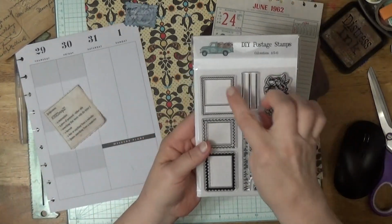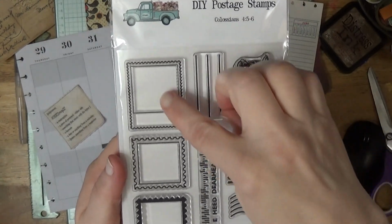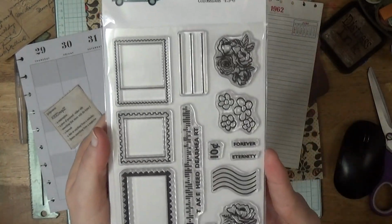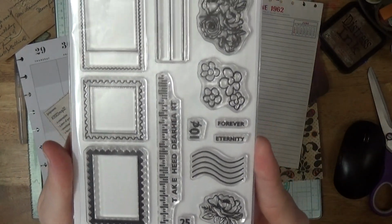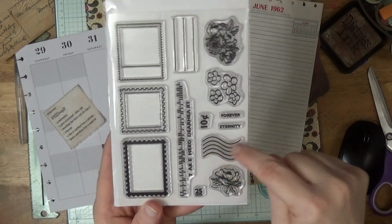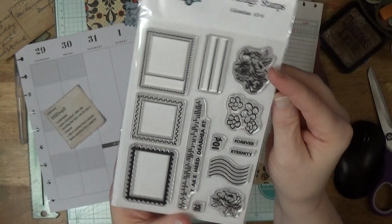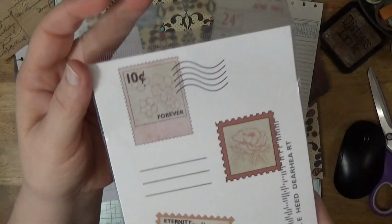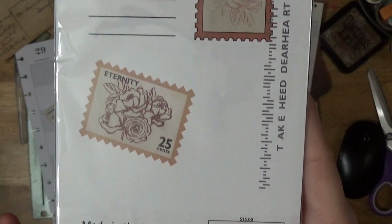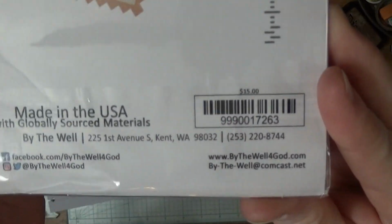Okay, but here, I'm going to stamp a frame. I'm going to use this one. Kind of looks like a Polaroid stamp, and I'm going to use these flowers and the Forever. But look at this. I wanted to share it with y'all because I know we all love our postage stamps. And I love this. It's got the Forever, 25 cents, 10 cents, and the flowers. I love this. It's got eternity. And here's some examples on the back. I don't buy stamps very much anymore because I've just got so many, but when I saw this, I had to have it. Here's the information.